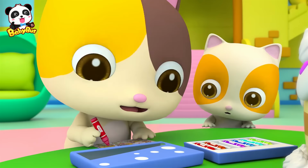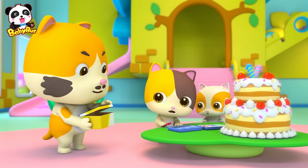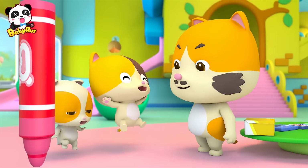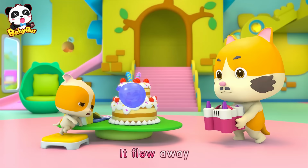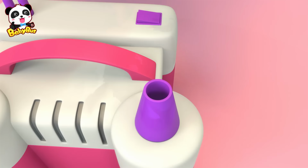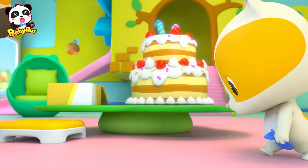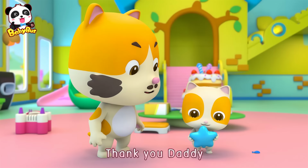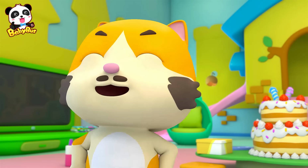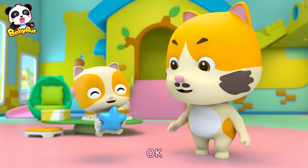Timmy, Timmy, look! Wow! Let's throw a surprise party for Mom! Yay! Blow up a blue balloon. A big, big blue balloon. It flew away. Blow up a blue balloon. I'll give you a blue balloon. Timmy, let's hang up the balloon. Okay.